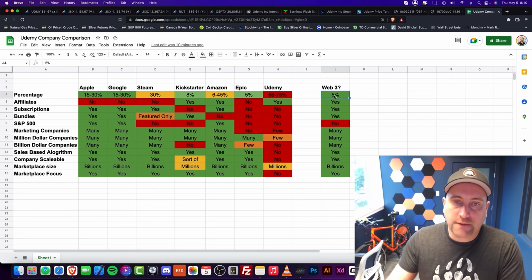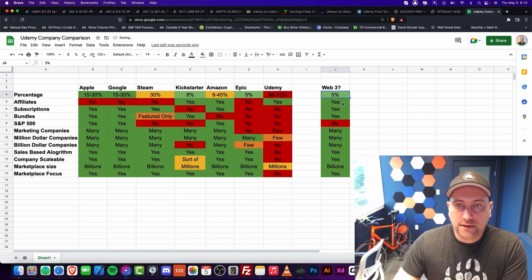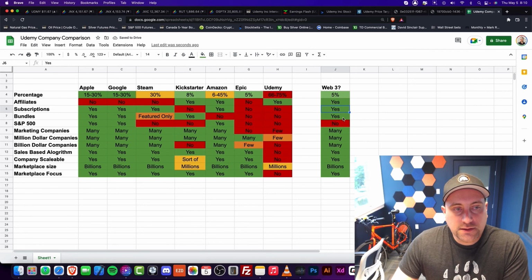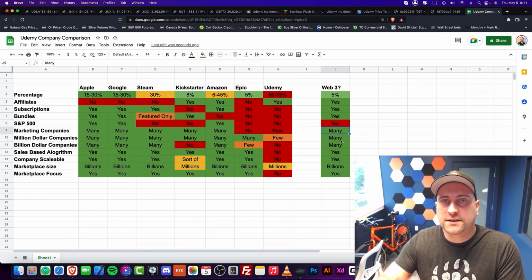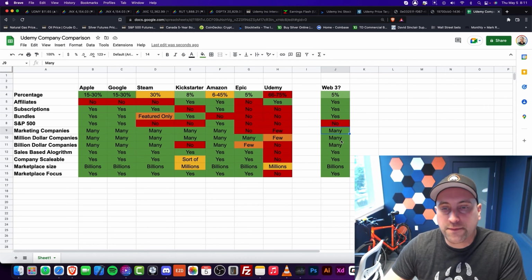So what happens if they take 5%, right? Actually, this should be the lighter color of green, okay? They add affiliates, they add subscriptions, they add bundles, right? It's not gonna be on the S&P 500, let's be real. But what happens if there's marketing companies for this potential Web3 competitor? Again, doesn't exist now, but it could, right? Things change so fast that what happens if a Web3 company comes out?